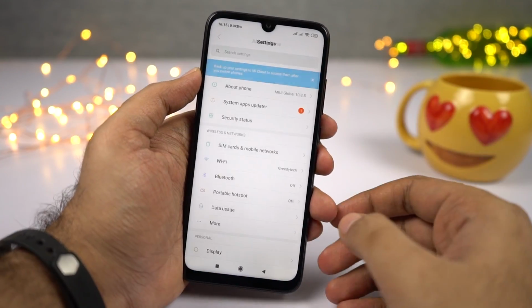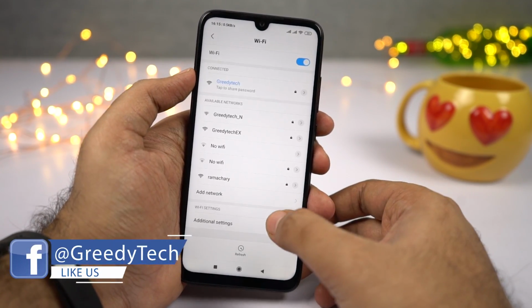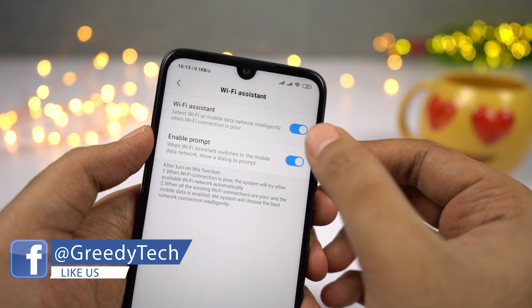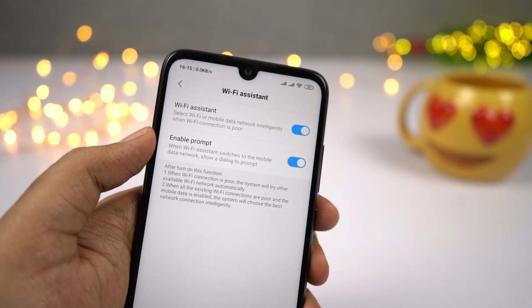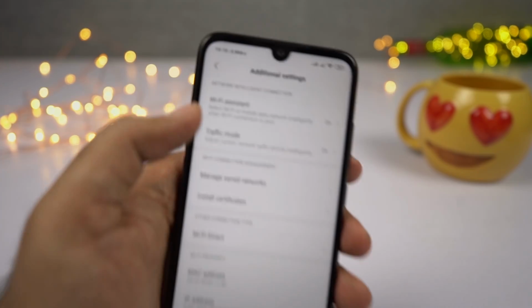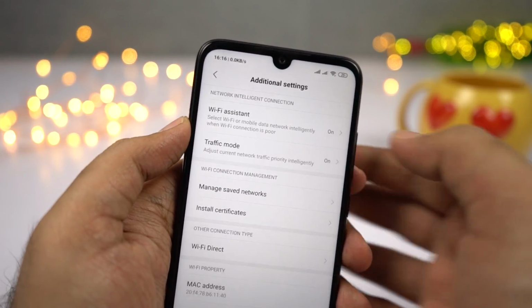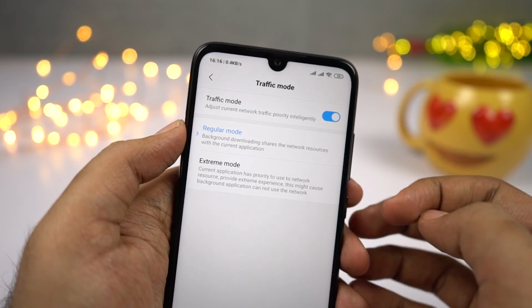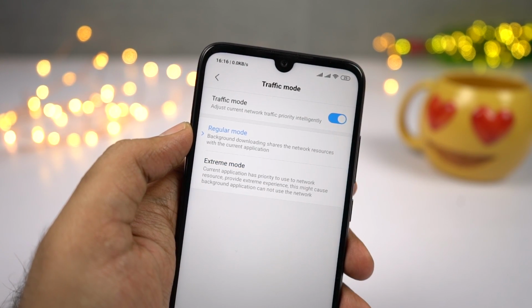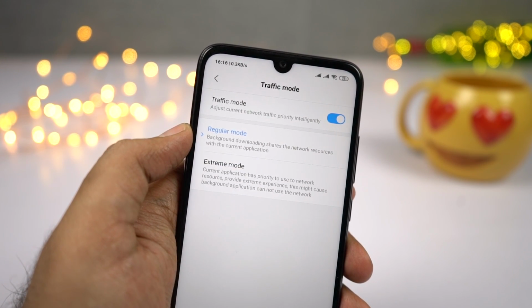Next, we have Wi-Fi Assistant. Now this feature automatically switches your Wi-Fi connection depending upon your connection speed and signal strength. Now for some reason, if your Wi-Fi network is not working or if the Wi-Fi connection is poor, mobile data gets turned on automatically. Next, we have traffic mode. Let's say you're playing PUBG, and if you want the best experience, like in terms of signal strength, you don't want any kind of lag because of other applications, just enable this feature and select extreme mode below the toggle. Then the current application will have top priority for internet access.